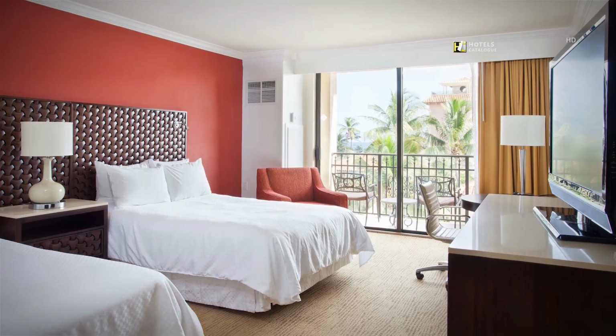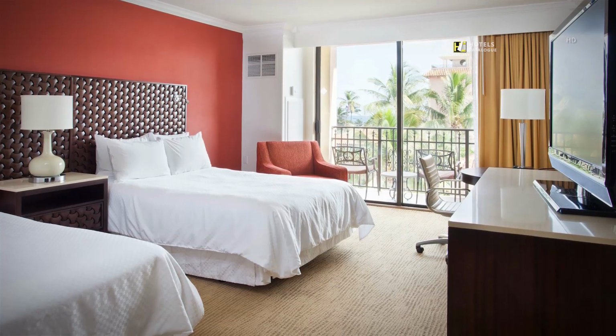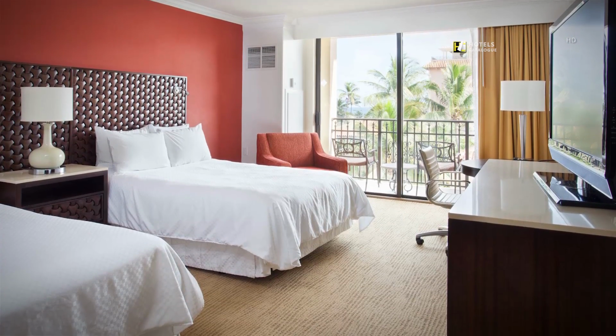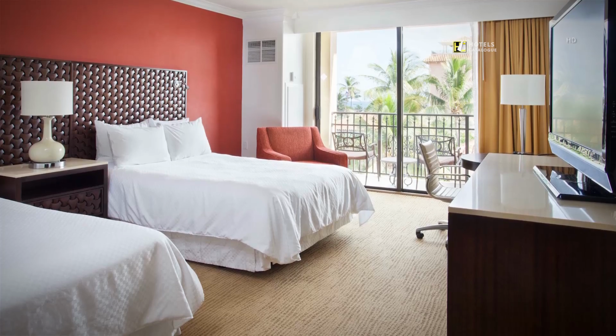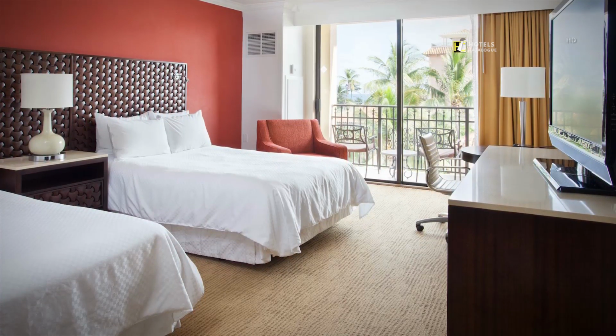With a maximum capacity of 5 guests, these spacious accommodations are the perfect answer for families and friend groups on vacation. Revel in the spectacular Florida scenery from your own private balcony.